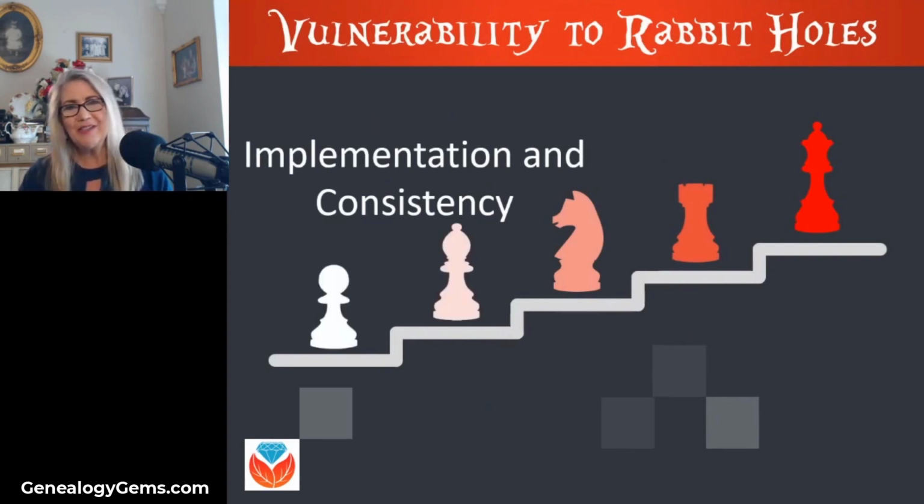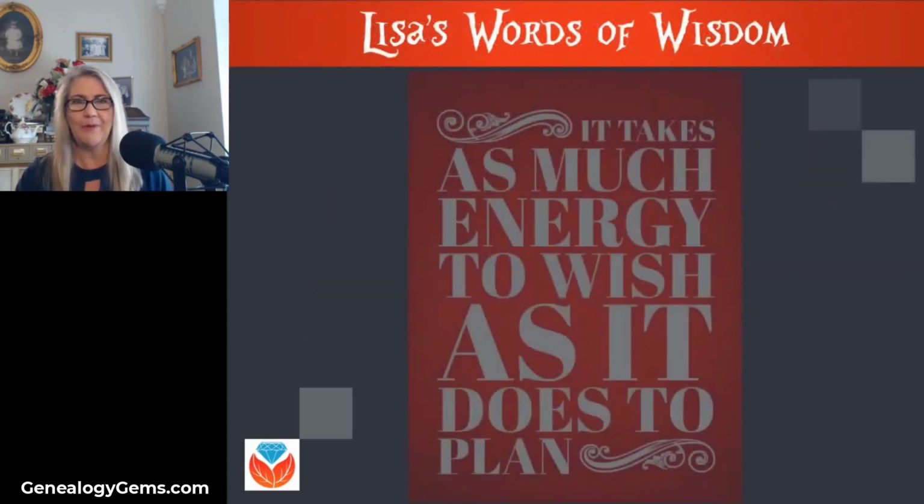So that brings us to the final way to avoid those vulnerabilities to rabbit holes, which is to implement these ideas and tools and then to use them consistently. And even if at first they feel a little bit awkward, or you're wondering what it was I was talking about, check the show notes. Give yourself a week to consistently use them, and you're going to find they become second nature and your productivity is going to go up.